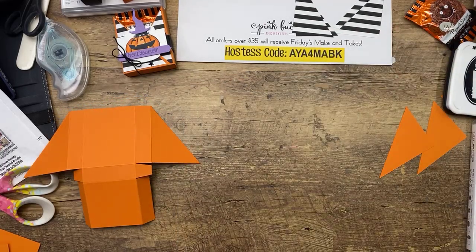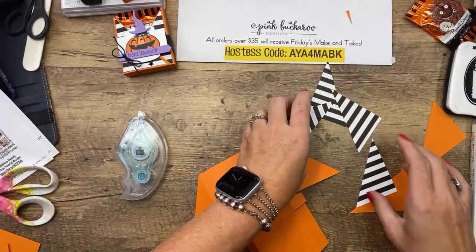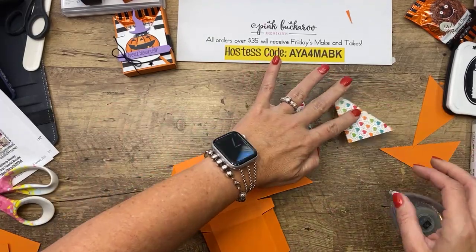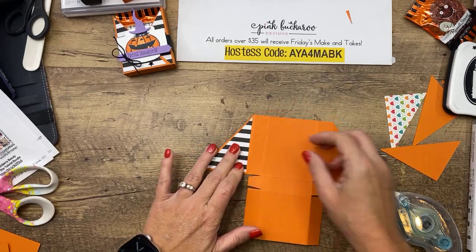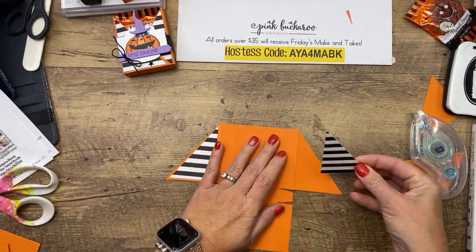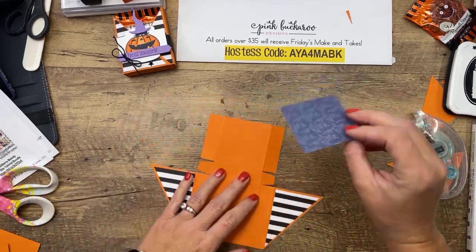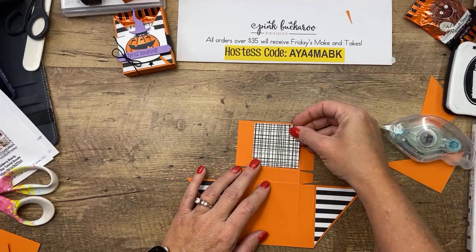Now, let's put these on before we start to assemble our box. So we've got these two sets. I will save one of these to send in a make and take kit next week for whoever wants a make and take kit. All right, a little bit of adhesive. We're going to put these right here. Also, I was thinking that cute Halloween paper has black and white stripes. I don't know why I didn't use that paper, but anyway, you could use these stripes or that stripe. This is Pattern Party Designer Series Paper, and we're gonna put that right there.